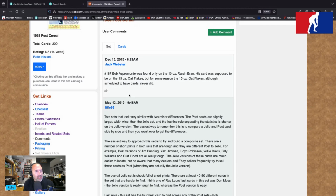Iffy tells us two sets that look very similar with two minor differences. The postcards are slightly larger width-wise than the Jello sets, and the hairline rule separating the statistics is shorter on the Jello version. The easiest way to remember this is to compare a Jello and postcard side by side. Then you won't ever forget the differences.